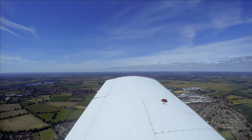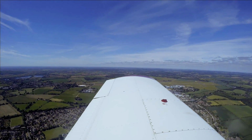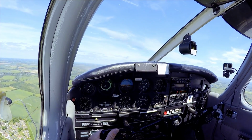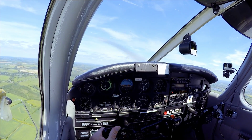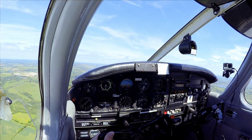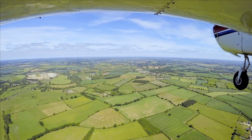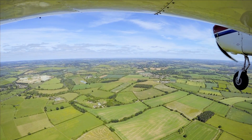Making my downwind call now. Alpha Sierra is downwind for a touch and go. Then I'm told to report final. So I'm tweaking the power just to keep us at 1500 feet. I'm now checking everything looks good and looking ahead to see where I should make my turn for base.